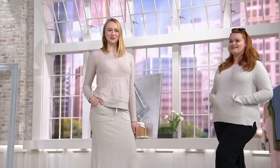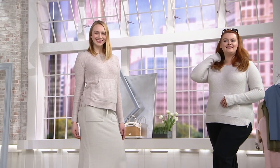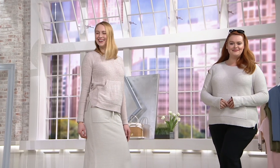A safety pin, just in case you lose a button. Yeah, so ladies, think about the just-in-case items. I'm going to ask you in a bit. So let's talk about what you see on our ladies.